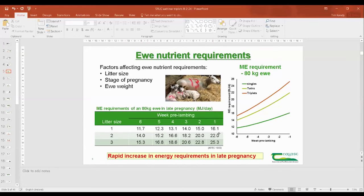So there's a big increase in the amount of energy required in the last few weeks prior to lambing. And if we talk about the stage of gestation or the stage of pregnancy, 6 weeks out from lambing, for a triplet up till the point of lambing, there's an increase in energy requirements of approximately 65%. So that shows a rapid increase in energy requirements in late pregnancy. And I've graphed them out here showing the ME requirements. As you can see, there's a dramatic increase, particularly for ewes carrying triplets and for twins.